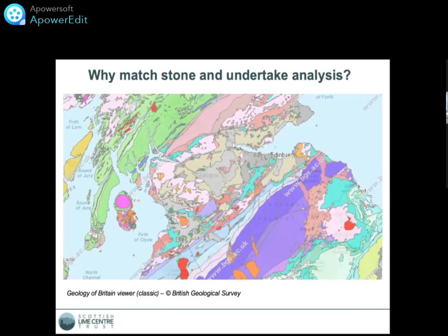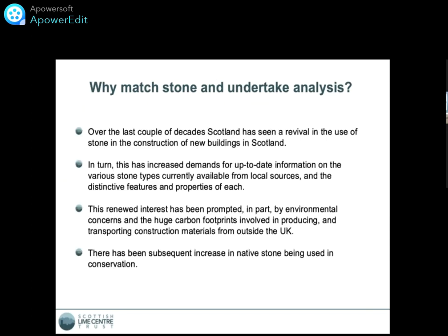And you can see it quite nicely when you look at, for example, the coal fields of Fife and where the current settlements are, a really good link between your landscape and your geology and settlements. But one of the reasons that it's important to undertake analysis is that over the last couple of decades, we have seen a revival in Scotland in the use of stone in construction, in both new buildings and in repairs. But this has increased demands for up-to-date information on the types of stone that are currently available, which ones are local, and also the distinctive features and properties.